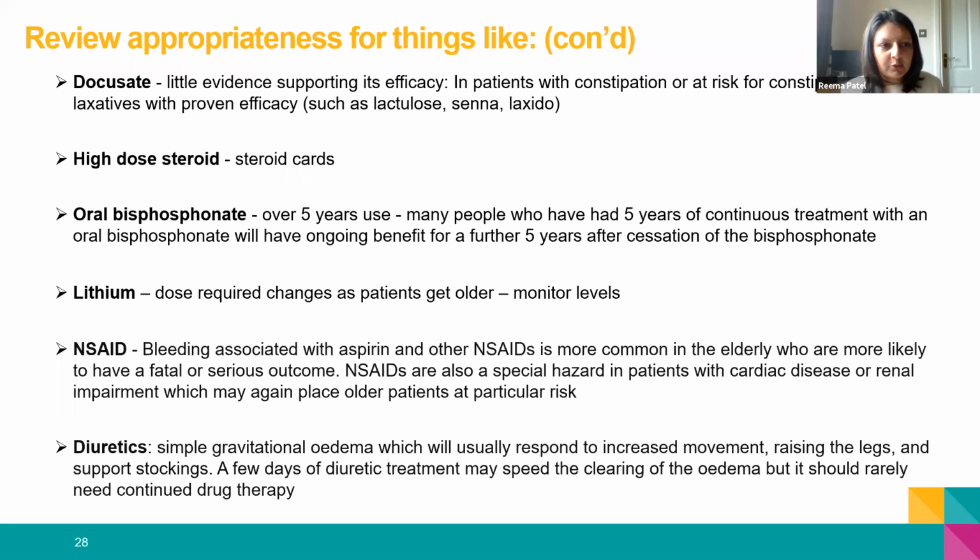I probably don't need to talk about NSAIDs very much. I'm sure all of you review NSAIDs, but long-term NSAIDs are associated with increased bleeding risk, and I particularly pay attention to them if patients have things like cardiac disease or renal impairment, because they are particularly problematic in these patients. And then diuretic use as well.